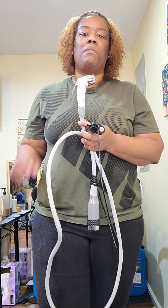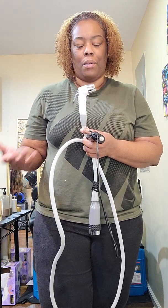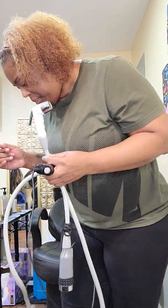Because you're only using 5-gallon jugs of water, you want to preserve the water for when you need it. Because it's not just going to continuously flow out of the jug. So you need to be able to control the water. And also with the water, I put the water in right before my client comes so I can make sure the water is at the temperature that I need it to be at.